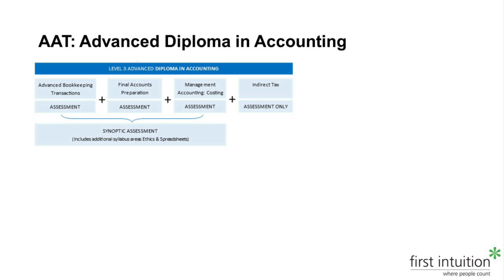Management Accounting Costing teaches learners a variety of methods to calculate the cost of manufacturing products and then decisions that need to be made with this information. These decisions centre around which products should be produced, what price should be charged, and how many items should be produced given a number of manufacturing constraints.